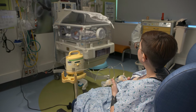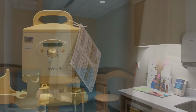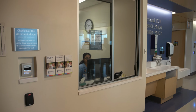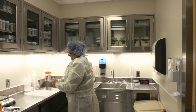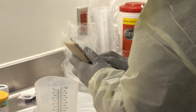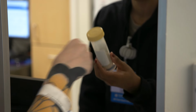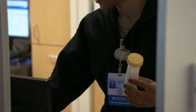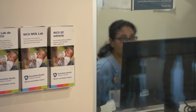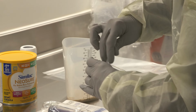We encourage breastfeeding moms to pump their milk at their baby's bedside. We also have dedicated pumping rooms if you'd prefer to pump there. Our milk lab is a secure, centralized location where we store your baby's milk or formula. Our milk technicians will safely prepare your baby's feedings here as well. You can drop off your milk here. If the milk lab is closed, bring your milk to your baby's room and your nurse will help you store it. The milk lab technicians will let you know if you need to bring in more breast milk or if your supply bin is full and you should take some home to store.